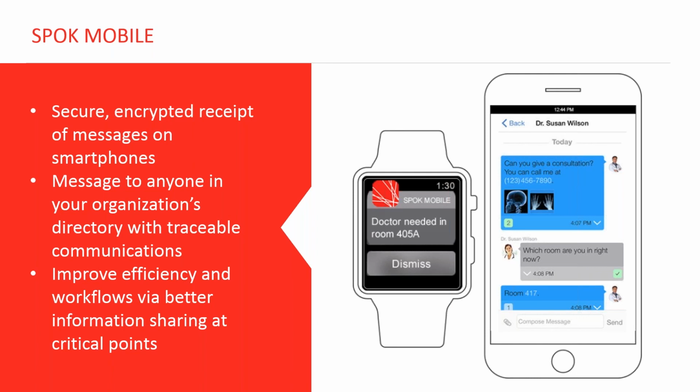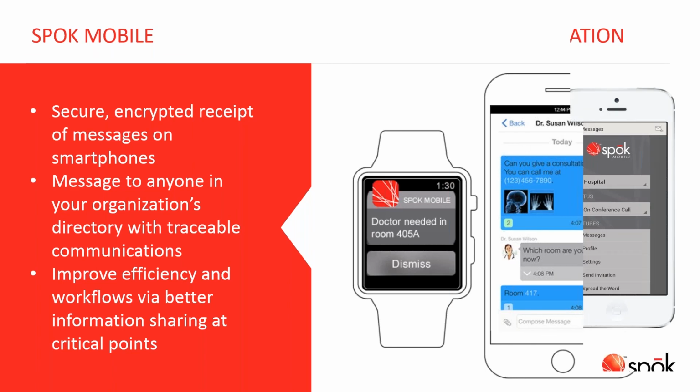Our intuitive app links to a powerful communication system, and with SPOKE Mobile, you can access your hospital's full directory of accurate contact information. You can send messages, images, and videos to smartphones and other devices, and you can ensure that critical communications are logged, all with security, traceability, and reliability in mind.